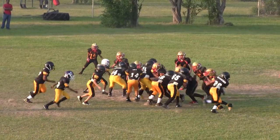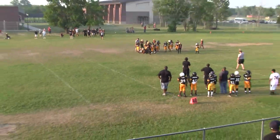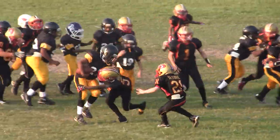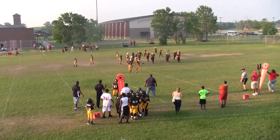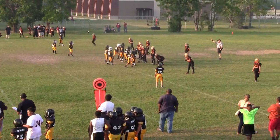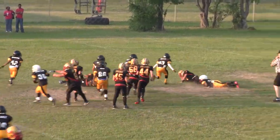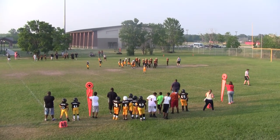Block, Cowboys! Block! Fourth down. Eight at the 30. Turnover on downs. First and 10 at the line, 28. Second down.